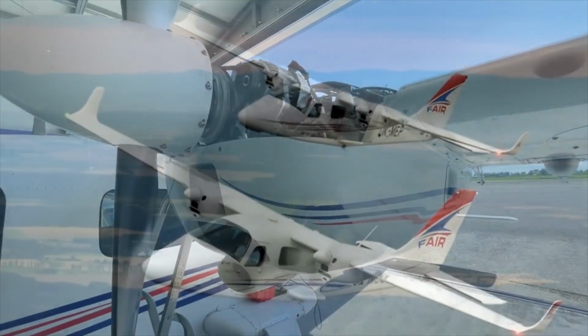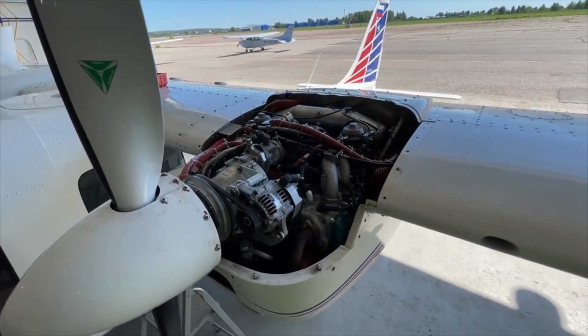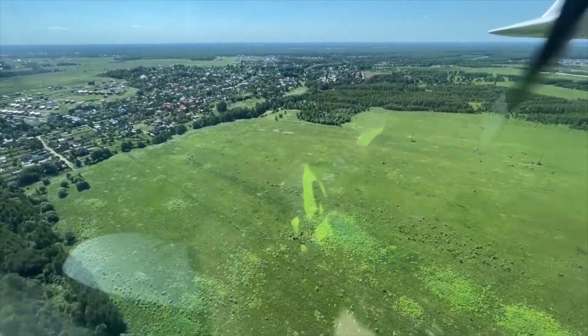A hydromapping variant of the Tecnam P2006T was unveiled by the University of Innsbruck and Airborne Mapping of Austria in September 2011. It was modified to conduct shallow water bathymetric scanning and allow aerial surveys and research.